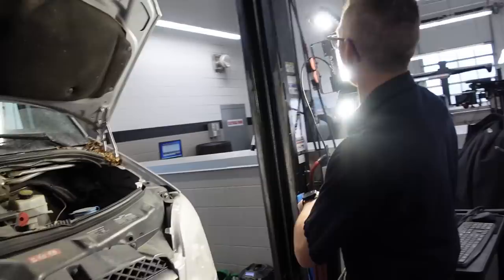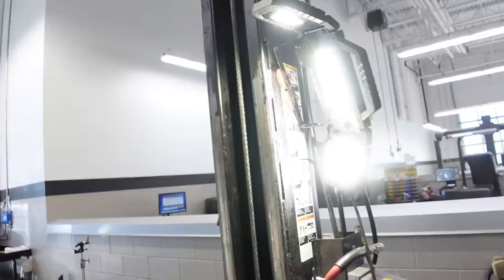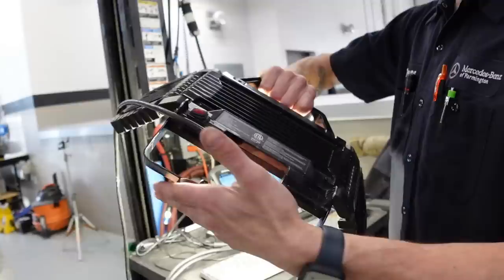That's cool. How'd you make it? It's just a Husky tripod light. It comes with a tripod, and then these are just... Oh, you just put some magnets on it. Mounted to it. Oh, that's cool.